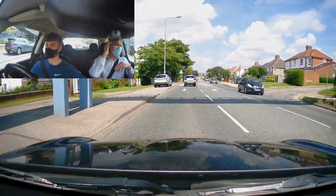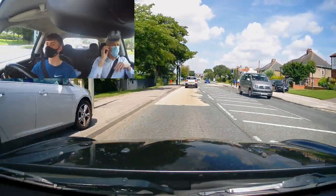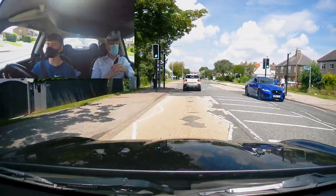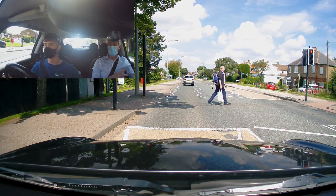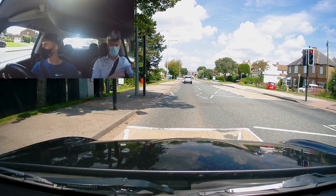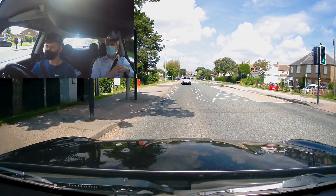Now do you see the crossing? Is anybody pressing buttons? Keep the crossing clear, just. And it changed straight away, didn't it? Yep. I'm not sure how that works. Sometimes you press the button, sometimes it takes about 20 seconds for it to change. It just depends.